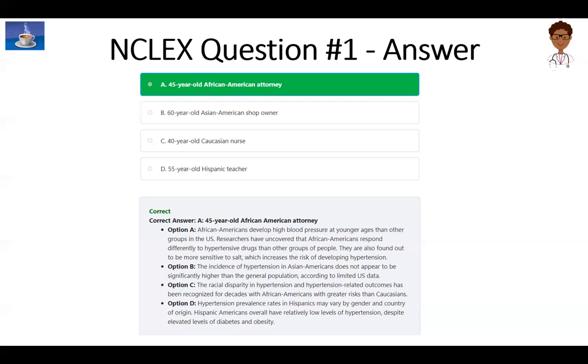Now, the other thing is looking at the different answers that are not correct. You want to look at the rationale as well. And why isn't that the correct choice, right? Because you might see that as part of a question again. When we look at options B, C, and D, it tells us that those populations are not significantly higher as far as risk for hypertension. So it's really a great idea to look at the entire rationale. Okay, any questions about this?